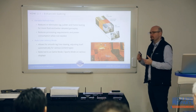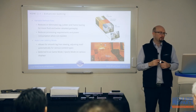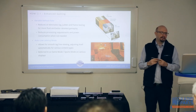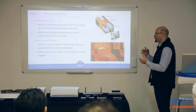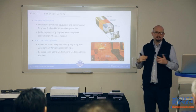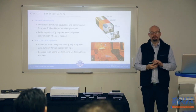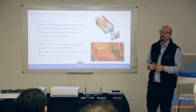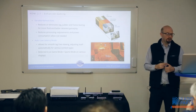So some of the technologies HDMI 2.1 is focusing on is advanced gaming. And some of those features are variable refresh rate. So this will reduce or eliminate lag and frame tearing for more fluid, better detailed gameplay when frame rate changes. So if you've got a graphics card that can't quite support the frame rate of your display, 120 hertz, then the frame rate jumps up and down, and this can cause frame tearing. You see a line through the screen, it causes a few issues in that regard, visual issues. So this is designed to overcome that and handle variations in frame rate with a much better result to the end user, less impact on the end user.